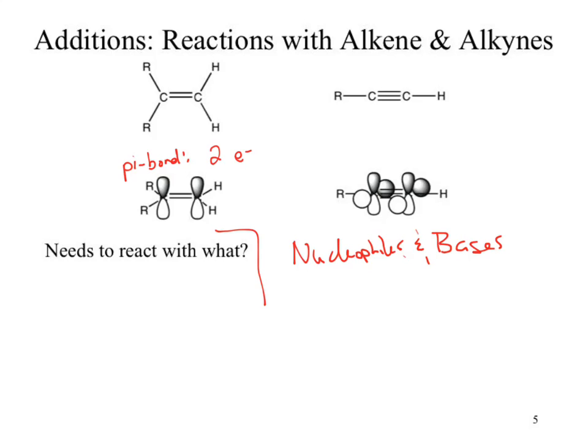Positively charged species will be electrophiles. What reacts with a base? Acids. So we could write H+, or we could actually even specify acids. Now that we have an idea of what they can do, we'll want to split through the possible reagents under each of these categories. We want to split them because we're going to get slightly different addition reactions depending on those reagents.